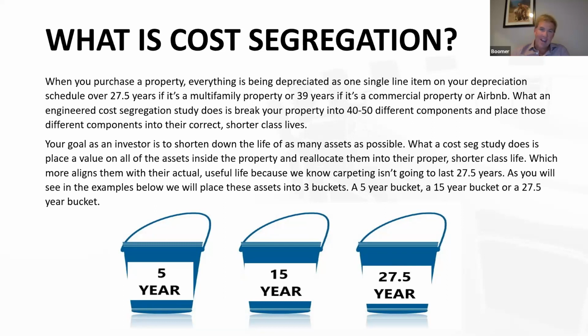we're going to break your property down into probably 30 or 40 or 50 different components, and we're going to place those different building components into 3 different buckets: a 5-year bucket, a 15-year bucket, and a 27.5-year bucket. Your goal as an investor is to shorten the life of as many assets as possible. So we're going to take those assets from the straight line depreciation of 27.5 or 39 years, and put them into their correct and shorter class lives. For example, we all know that flooring is not going to last you 27.5 years. So flooring is going to move from 27.5 to 5 years.